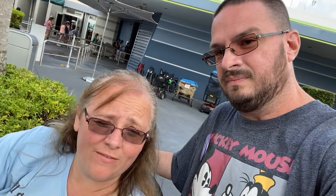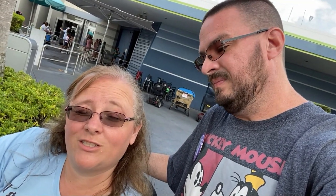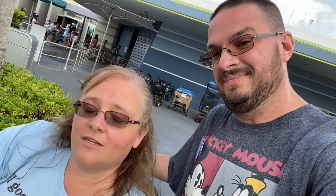It's pretty cool. And yeah, it wasn't bad, but I will say, if you have an ECV, park on the exit side of Space Mountain so you don't have to walk all the way around the crowd to get back to your ECV, because that was a trick.